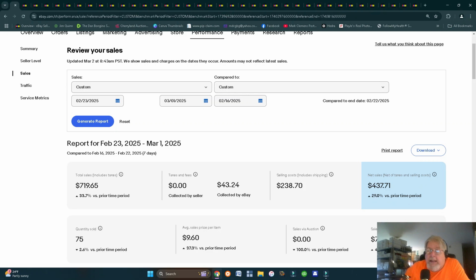As we take a look here, we see that we sold $719.65 worth of stuff on eBay. That consisted of 75 different items, and the average sale price per item was $9.60. Our take for the week was a little bit up from last week, as well as our average sale price. The number of items, though, was just a hair down, but overall, kind of an average week for us here. Now let's look at what made up these numbers.